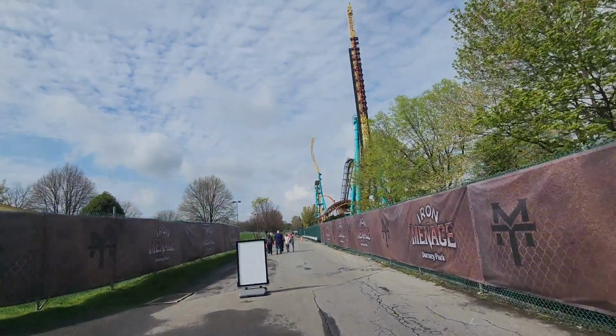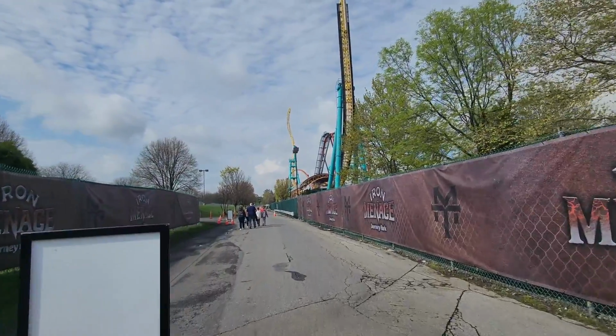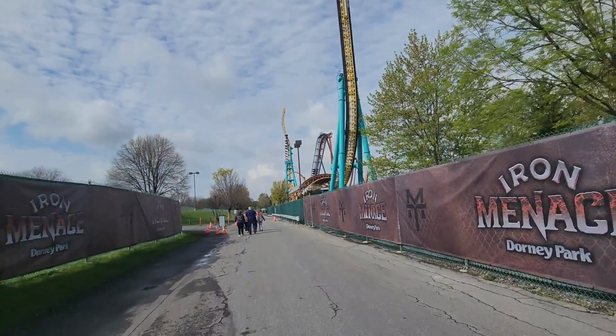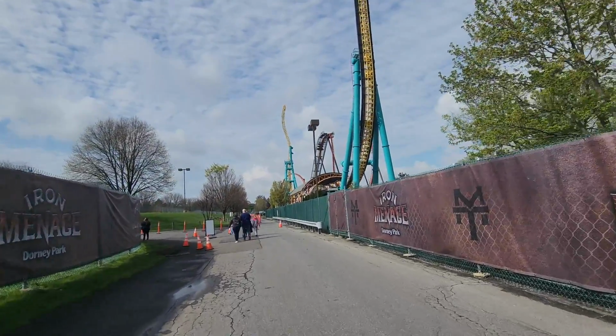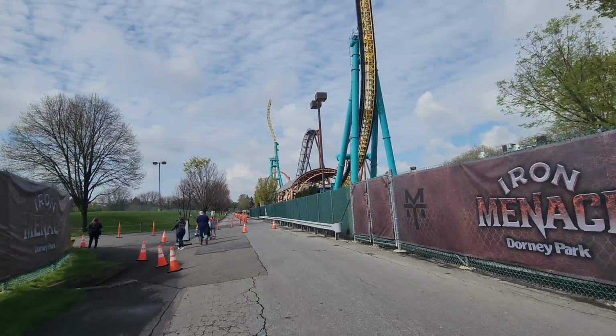So heading out now. Pretty good day. Got Iron Menace once, which I'm happy about. Got Thunderhawk, Possessed, Steel Force. Everything's running pretty good so far. Yeah, I'll probably be here again maybe in a couple of weeks to get more rides on Iron Menace. Who knows, might even make it out here next weekend for the season pass holders preview days.